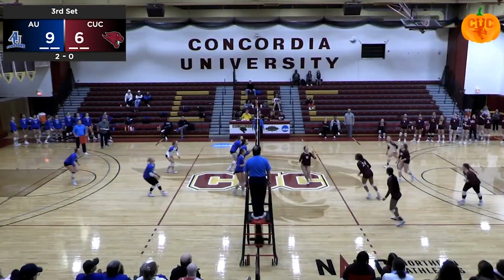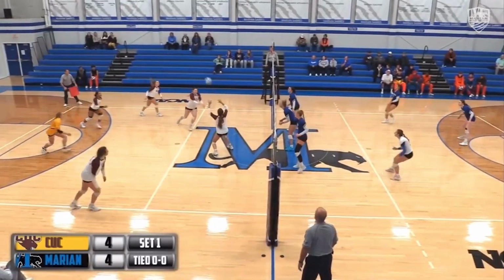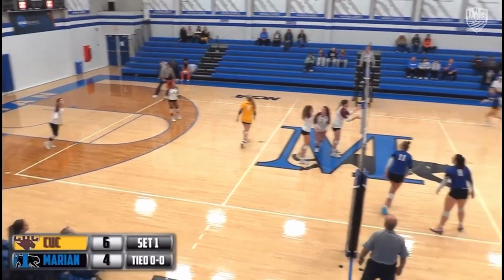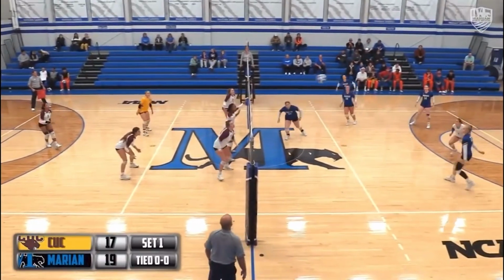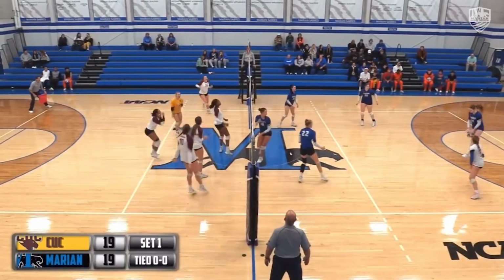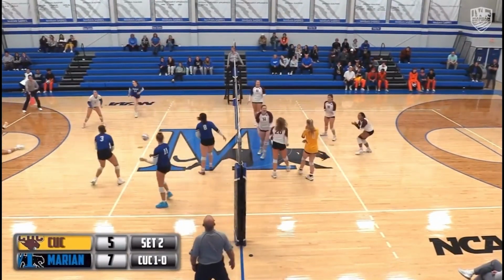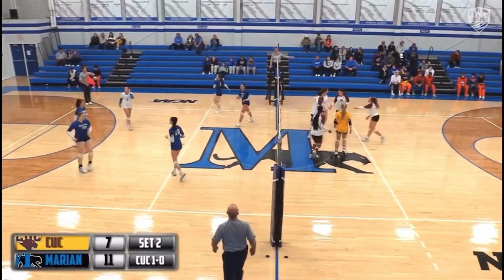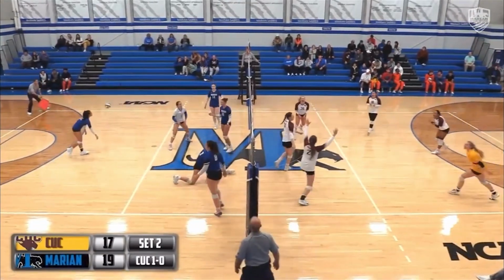Deep here tonight on their home court. This team usually plays well at home. Adler back to the near side, hammering it home. CUC. The ace. Hammering it home. What a dig right there by Rothel. And the kill on the near side. Right side, Dickin. Kill to the near side. Blocked. Near side, blocked.